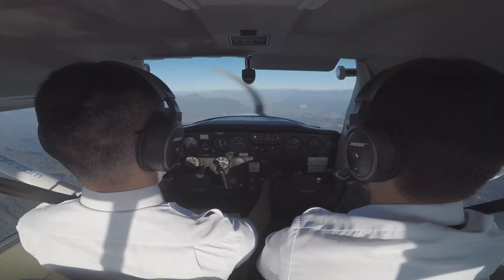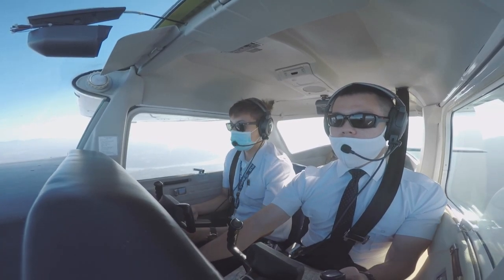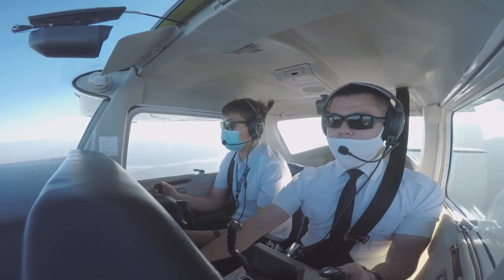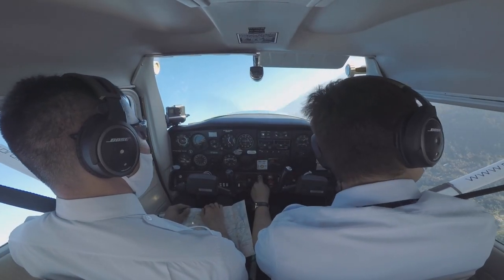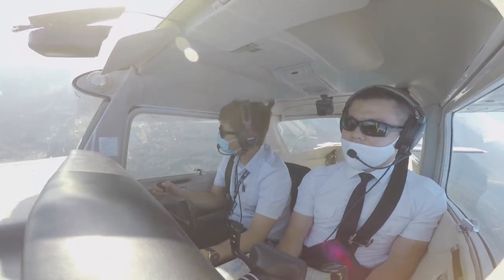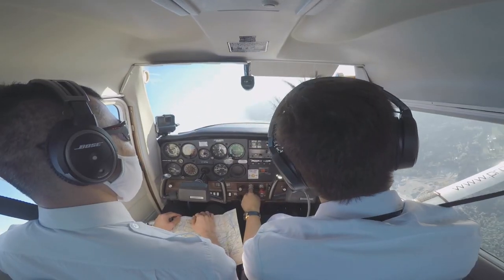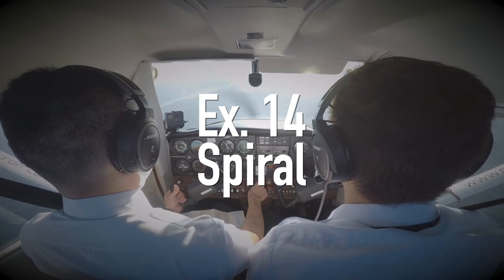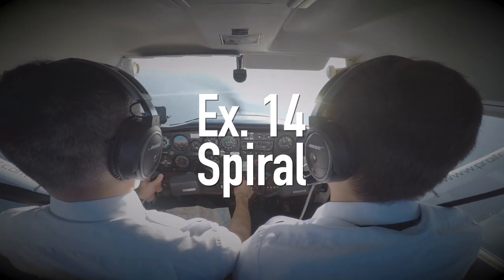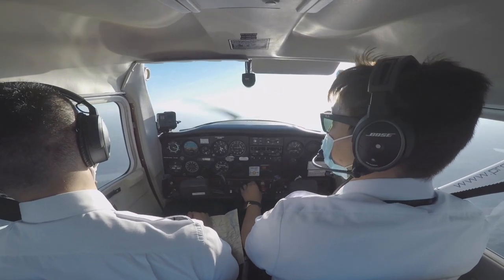Up, stand up. Nicely done. Good. I love your rudder control there. Perfect. And spiral. Alright, well, you have controls. I control.